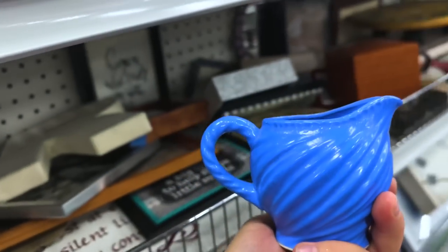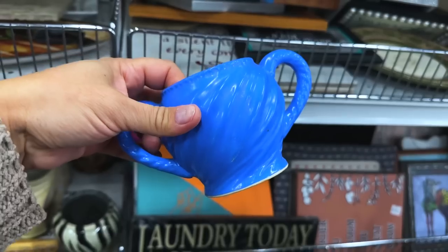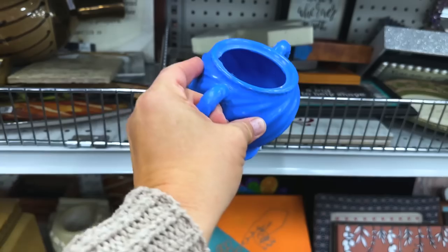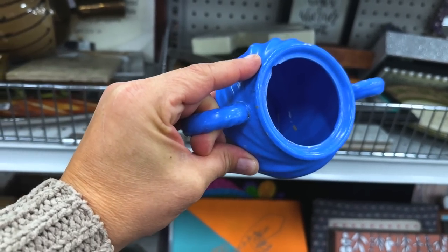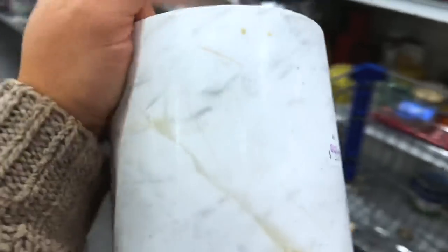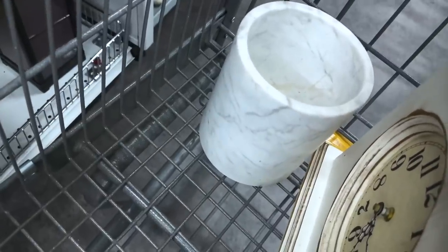Cute little Japanese creamer. This is missing the lid. It's a matching sugar dish, but how cute would this be with a little succulent planted in it, even with a chip? I like the color. Marble utensil holder, $3. It's cute. I like that a lot, actually.